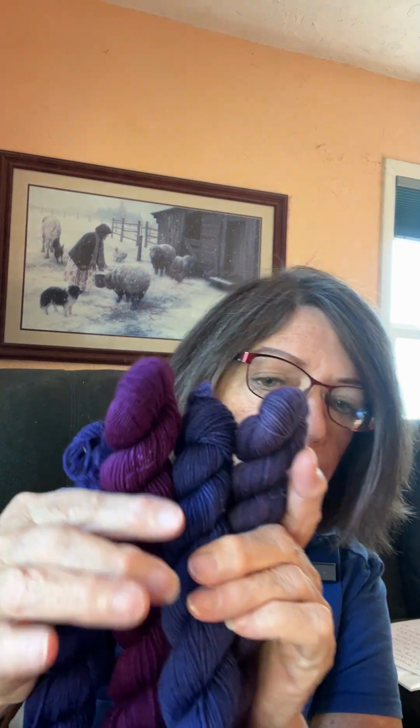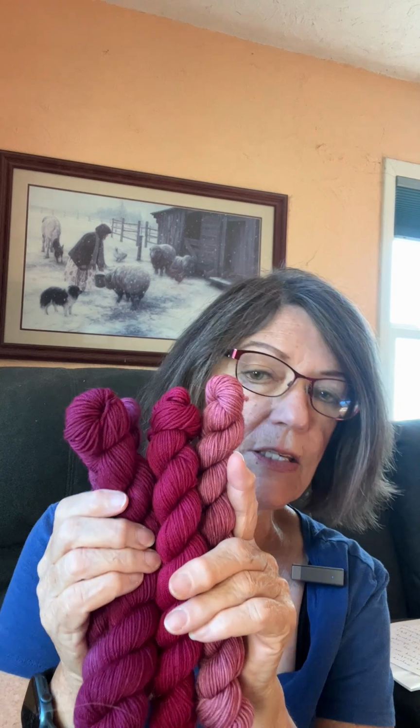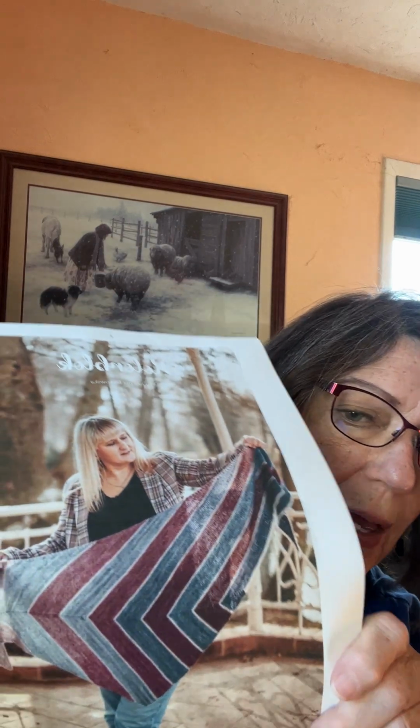So, going from purples, so those are the purples, to blue and green, and then more red violets into the pink. And I will separate all the colors with white, just like it's done in the pattern. Let me show you the pattern again. So that's a future project that I'm excited to be getting. I'm in the planning stages for that.